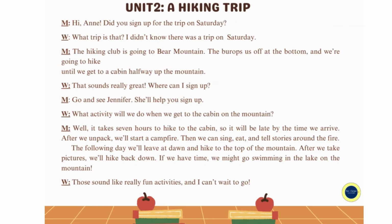Unit 2. A hiking trip. Hi, Anne. Did you sign up for the trip on Saturday? What trip is that? I didn't know there was a trip on Saturday. The hiking club is going to Bear Mountain. The bus drops us off at the bottom, and we're going to hike until we get to a cabin halfway up the mountain. That sounds really great. Where can I sign up? Go and see Jennifer. She'll help you sign up.